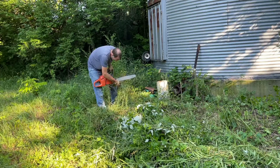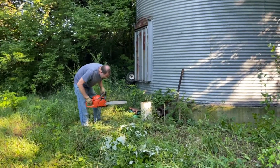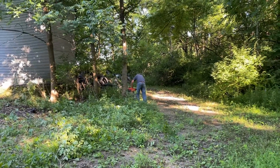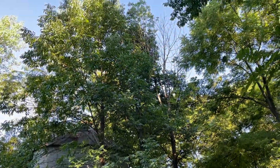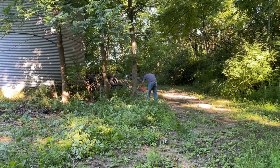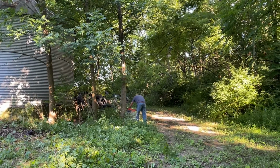Disclaimer, don't do this at home. This one's dead, so it's gotta go. It's not very big. I don't know whether to keep the other two or not. They're sort of pretty. See how this one falls.